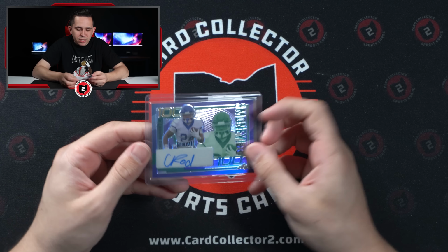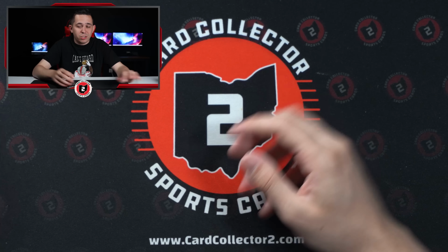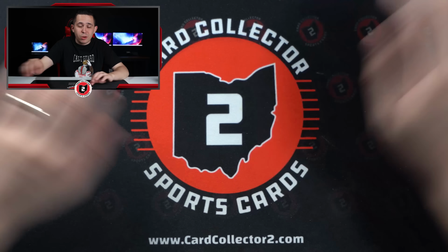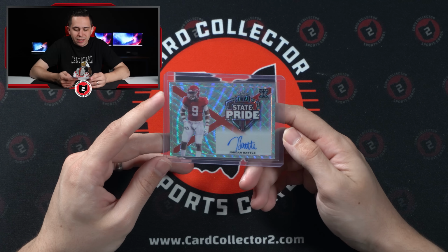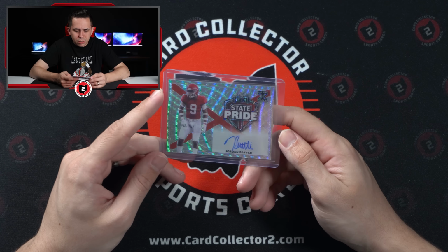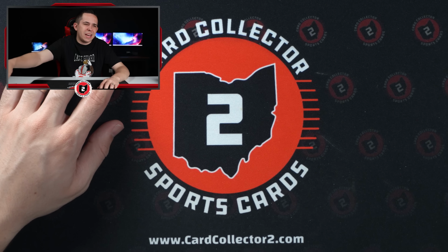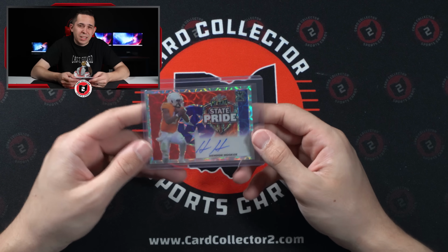Chris Rodriguez Jr., 3 of 7. Slow start in this box for sure. Jordan Battle, Jordan Battle was supposed to be a Buckeye. Ended up flipping to Bama last minute. I think he got drafted by like the Bengals. But State Pride, Alabama. State Pride auto.